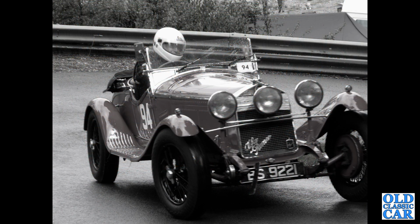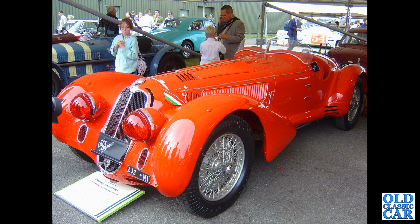To Prescott and Pardon Corner, we've got BS 9221, that's a 1750 GS or Grand Sport, 6C Zagato Spider. What a stunning car this is, 632MI. That's an 8C 2900B from 1938 in the Mille Miglia Touring Spider.